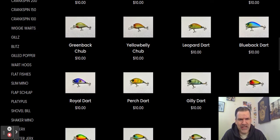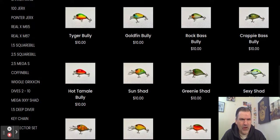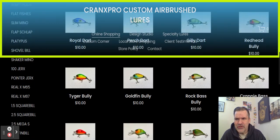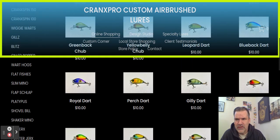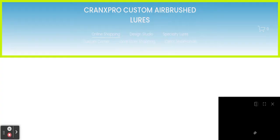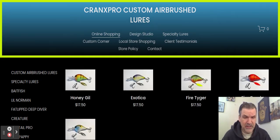And you're going to have your shads. You got your other shad patterns too. Rock bass, crappie bass, bully, sexy shad, of course. Sexy shad, Tennessee shad. Those patterns. Now I'm going to slide up and show you guys what I've been throwing. I really think this is something you need to add to your arsenal. And maybe you need something custom done, and I'm sure Clay'd be willing to paint you a custom if there's something specific that you want.